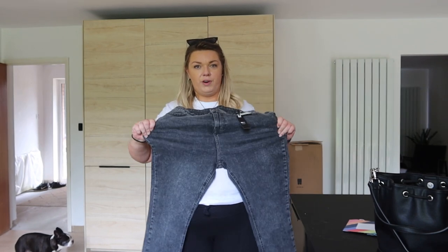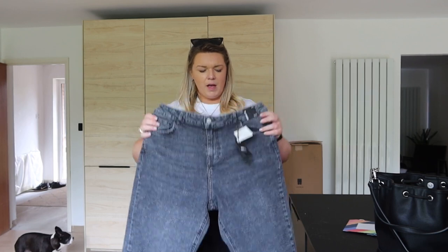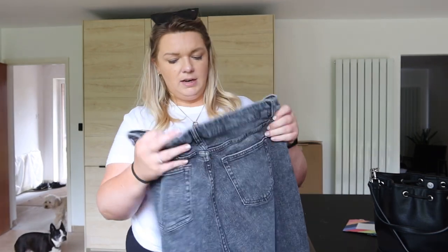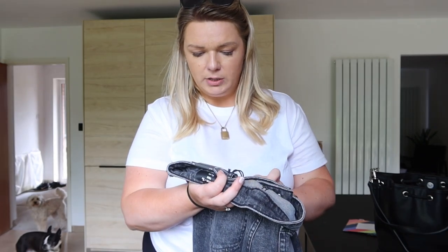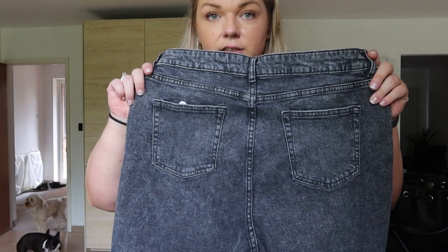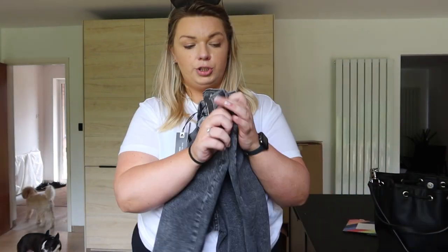They do feel pretty nice and stretchy. I did pick up a 20 and they did look really big, so hopefully an 18 will be all right. I can't remember if I said, but they were £20. But yeah, I just love this slightly more vintagey wash. So that was the only fashion bit that caught my eye.